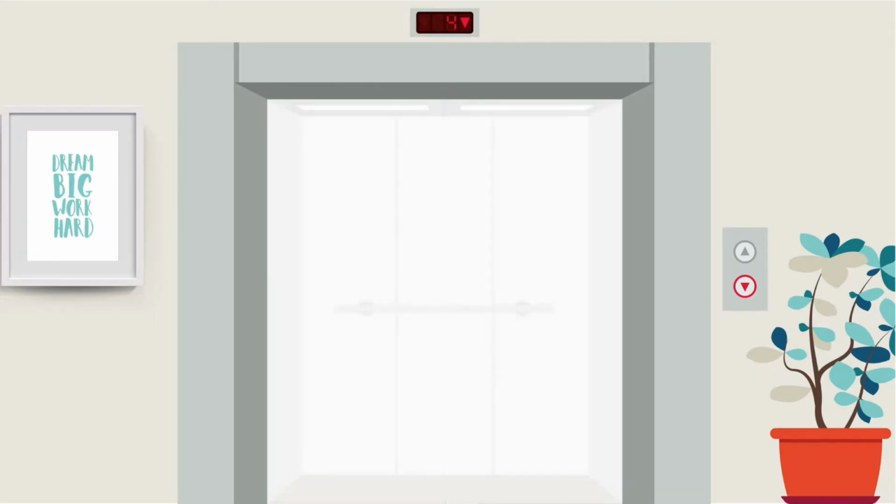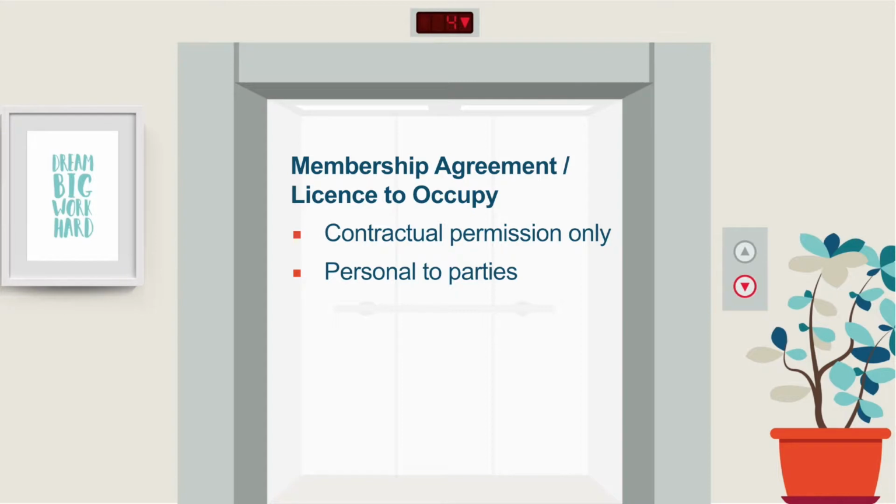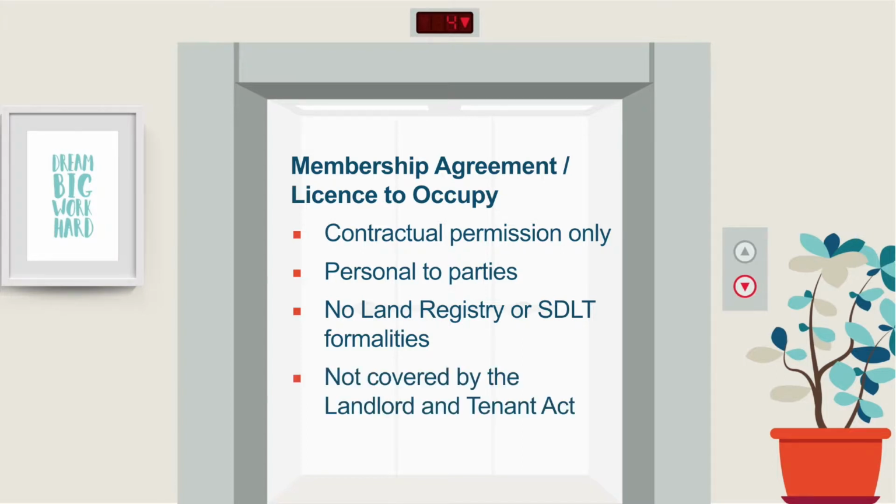So, a license to occupy, probably in this case, it would be referred to as a membership agreement. It wouldn't call itself a license to occupy, but in terms of property law, it would be the same thing. Now, what are they? Well, it's contractual permission only. So it's not an interest in land. It's not a property interest. And all it does, frankly, is stop a particular use of a property from being a trespass. It doesn't do anything more than that.